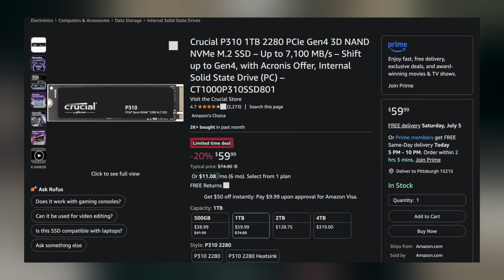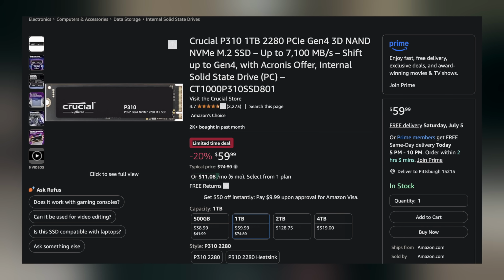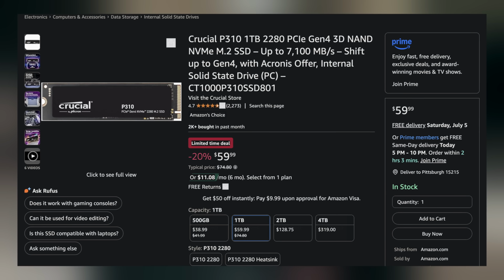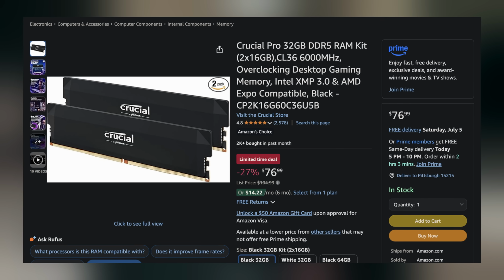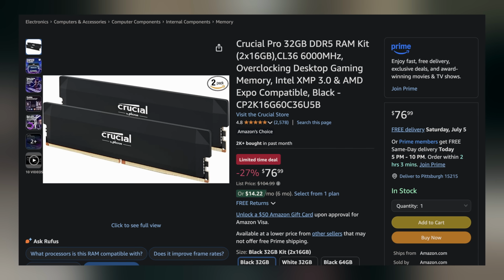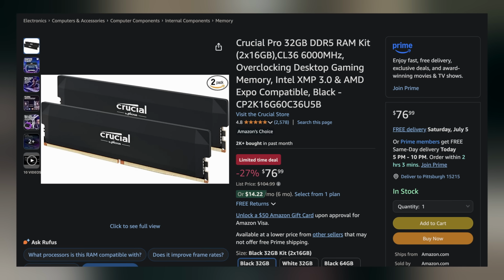But then next up, we're doubling up with Crucial with this Crucial P310 Gen 4 NVMe M.2 SSD with the 1TB drive going for only $59.99, making it $14.81 off. But then following that up, we have the Crucial Pro DDR5 RAM kit featuring 32 gigs at 6000 megahertz at CL36 for only $76.99, making it $28 off.